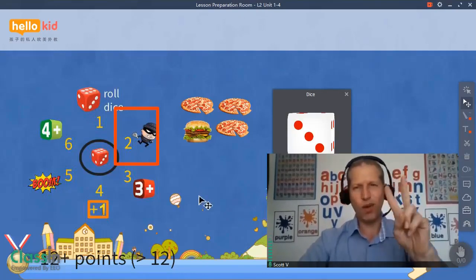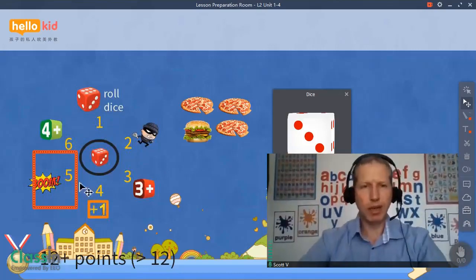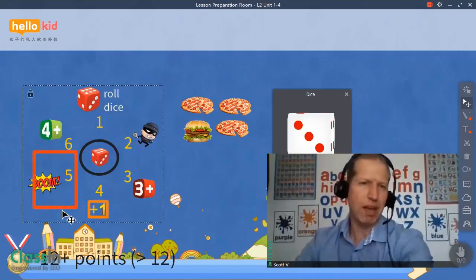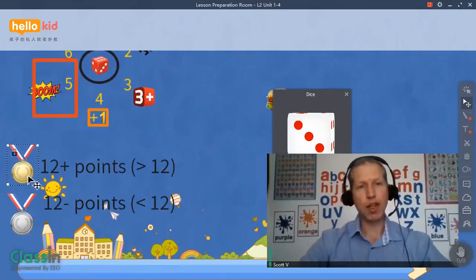So you don't want to throw number 2 and number 5. You can see it's a bomb. There's no prize. So again, they might also get maybe 8 chances during the lesson to score points. And hopefully they get their gold medal.